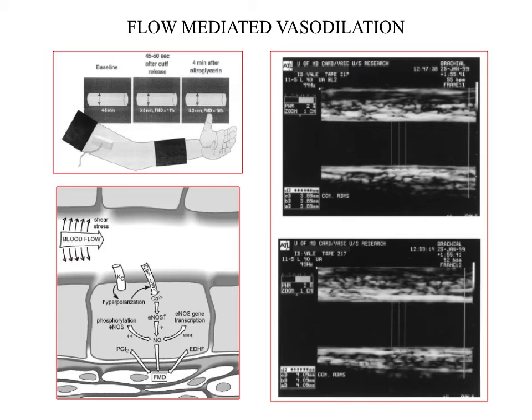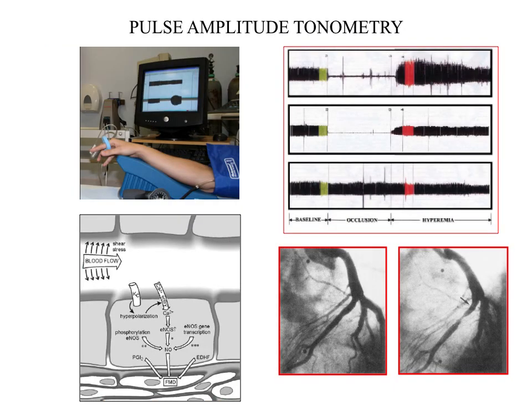As a bolus of arterial blood flows down the artery, mechanoreceptors on the endothelial cells will sense that, and they'll start making nitric oxide. You should vasodilate, and you can demonstrate percent increase in brachial artery diameter. We tried doing this in the office. It's technically difficult. It's not covered by insurance, so it's not really practical, and it's not being done anymore. Instead, we do pulse amplitude tonometry with the EndoPat device.